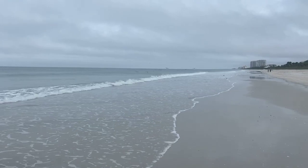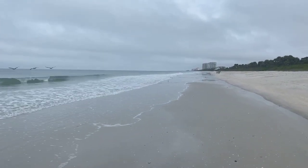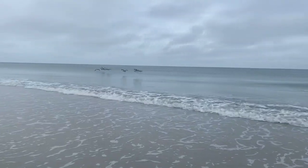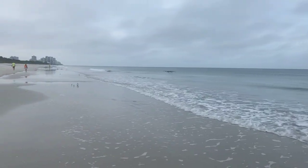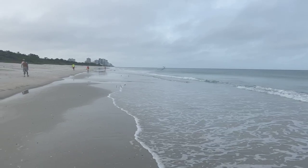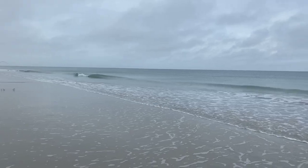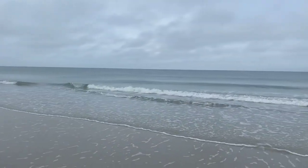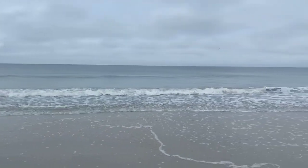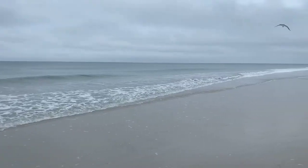I walked from Wiggins down to Clam Pass. Really? Where's the Jeep? There was some pelicans zipping by here. One of my friends walking by me. I told him I walked down to Clam Pass from Wiggins Pass. Ooh, that'd be, it's not impossible, but it'd be a nice walk. That would be a nice walk on the beach. Wiggins Pass to Clam Pass.